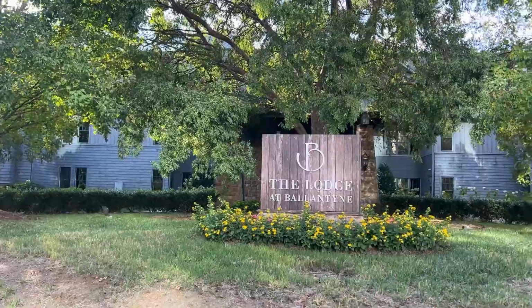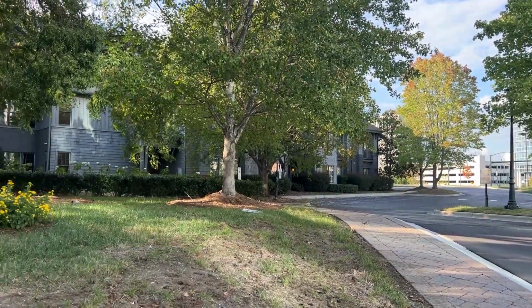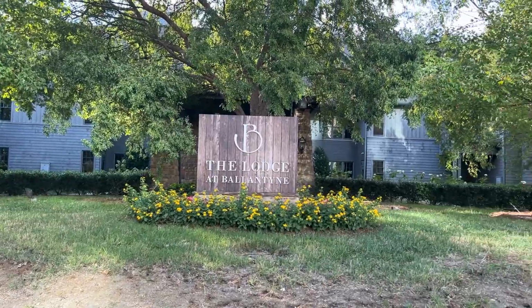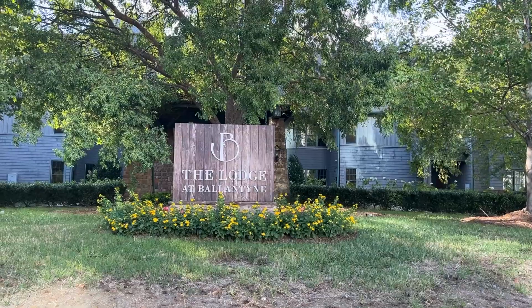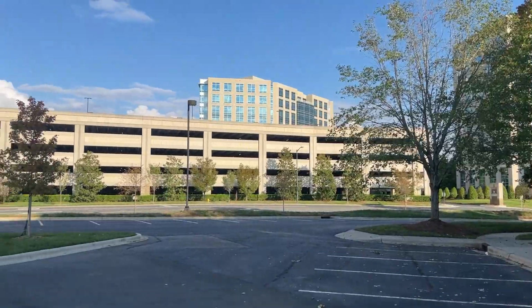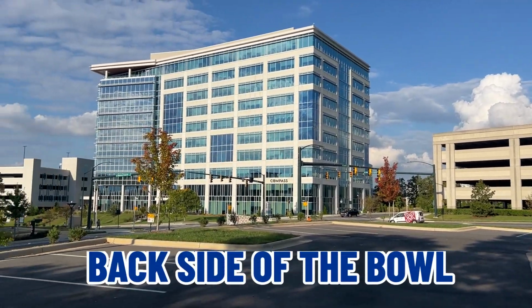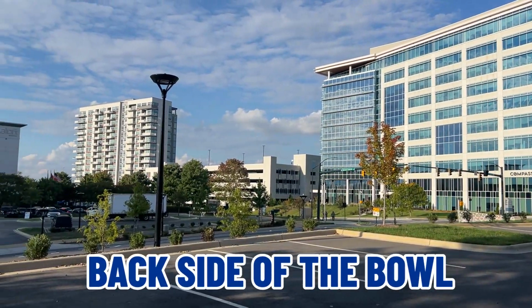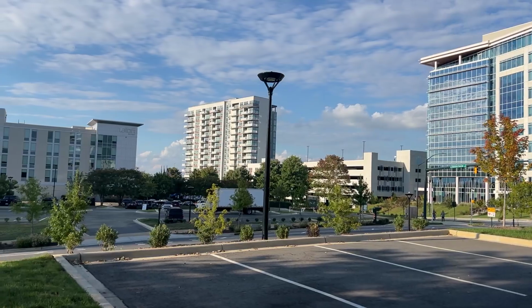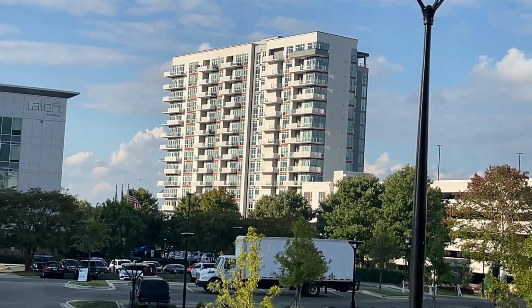So what I'm thinking for the Lodge at Ballantyne is that possibly it could be not long for the area. That would leave the loft over there as the key hotel right in Ballantyne Reimagined. The last thing we'll show you is maybe a 270-degree angle, the backside of the area, but this is all the commercial and retail buildings, except for that one right there. That's that tower again.